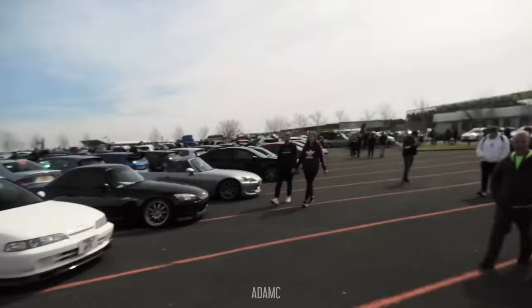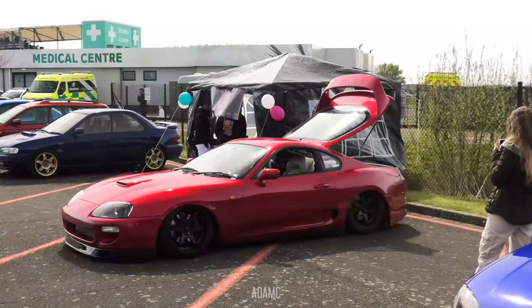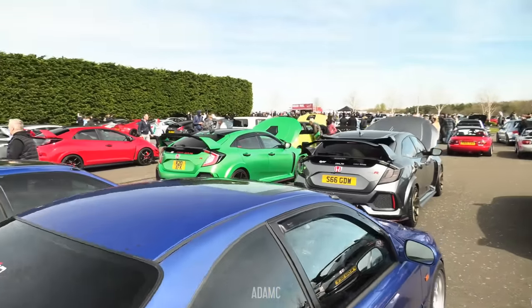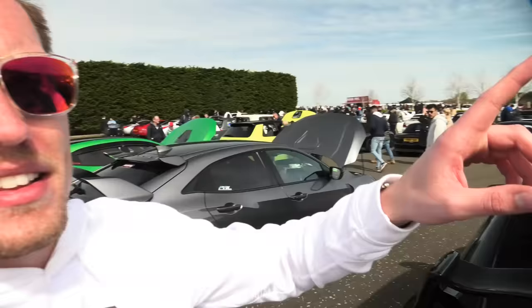And in a similar way to the red 350Z on air that we saw just a minute ago, we now have a red Mark IV Supra also on air. That is the lowest Supra that I've seen. That is unbelievable. But it does appear that the rest of this section is a bit of a Honda section, and cars really are leaving, so I may have to head to the exit myself and try and film some videos.